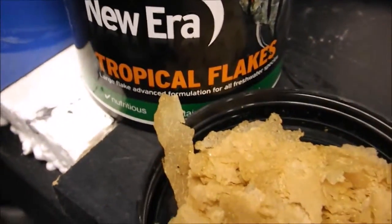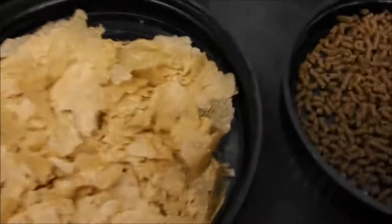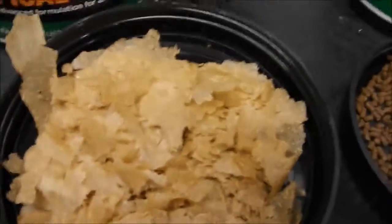So yeah, this is the flake food. When you get it, it's completely colourless, it hasn't got all the mad colours, and when you first open your tub, basically it's just a handful of huge, and I mean huge, flakes.